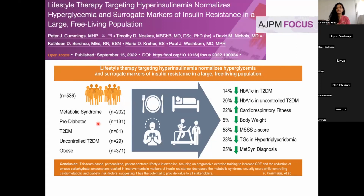In fact, there was another study which showed that there were two groups. One group was given only lifestyle modifications, while the other group was given a tablet called metformin, which is there to decrease the blood glucose level. The group which had only lifestyle modifications reversed insulin resistance to a greater extent as compared to the group that was given metformin. So that is the power of your lifestyle, your diet, your daily routines, your exercise, your yoga asanas. It is that important.